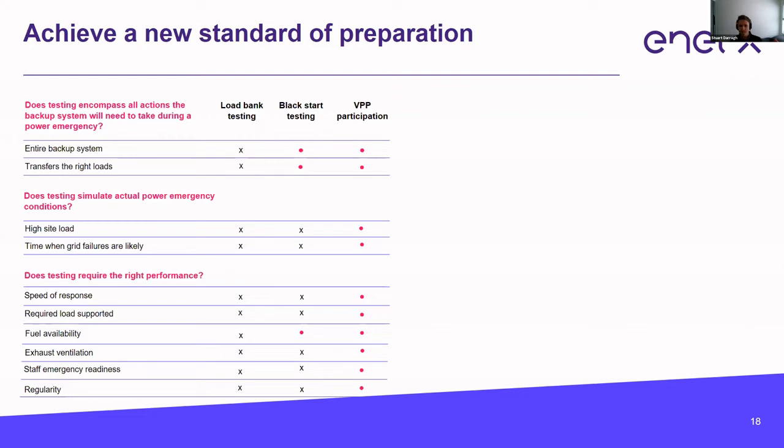Does testing simulate conditions that you would see under an actual power emergency, which is typically high loads in the hospital, high demand, because typically with heat waves, hospital air conditioning is a large proportion of total demand, and the time when these grid failures are actually most likely to occur, i.e., during business hours, but tending towards that late evening time. Some testing arrangements might test outside of after hours or on weekends, but typically that's not when a grid failure is most likely to occur. So VPP participation ticks the box for both of those elements to really simulate the conditions when a power emergency occurs.